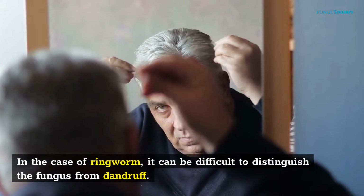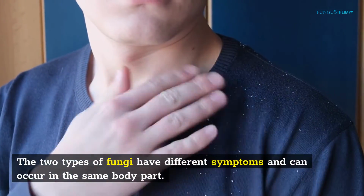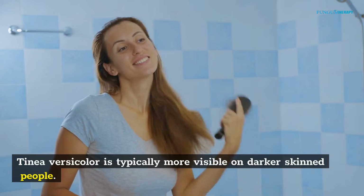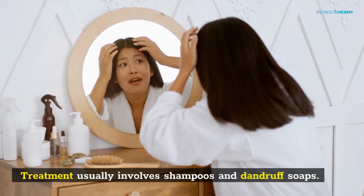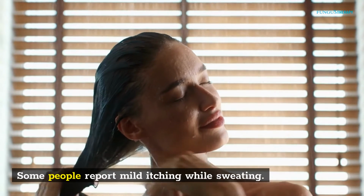In the case of ringworm, it can be difficult to distinguish the fungus from dandruff. The two types of fungi have different symptoms and can occur in the same body part. Tinea versicolor is typically more visible on darker skinned people. Treatment usually involves shampoos and dandruff soaps. The shampoo should be applied overnight and washed off the next morning. Some people report mild itching while sweating.